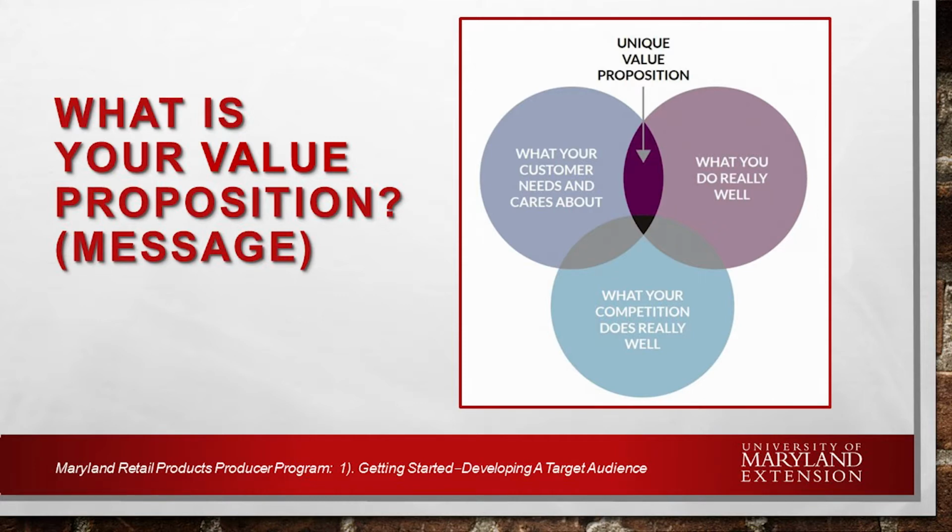You'll notice in the icon here as well, there's a bubble that says what your competition does really well, but it doesn't really intersect on your value proposition much. We need to check out what our competition does really well, looking for opportunities to define your products and look for opportunities to deliver the message of what your customers are seeking with your product versus your competition.